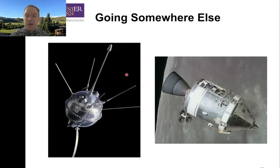These are the first probes to go to other places. So this is the Luna probe from the Soviet Union. It was the first artificial probe to go to the moon. And then, of course, we have Apollo. And Apollo was the first human beings, astronauts, to set foot on an extraterrestrial body. They set foot on the moon, and we had several missions with Apollo 11 through Apollo 17 minus Apollo 13, and all the people walked on the moon. There's only a few of them left.